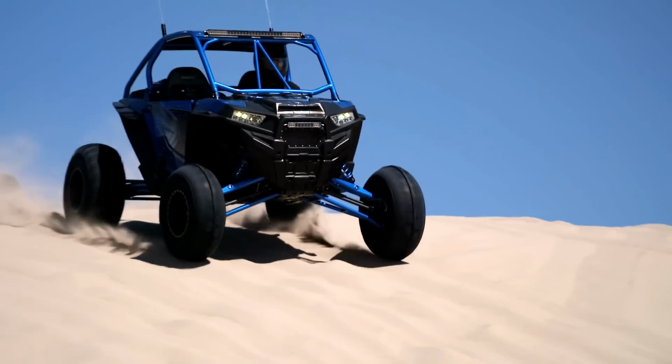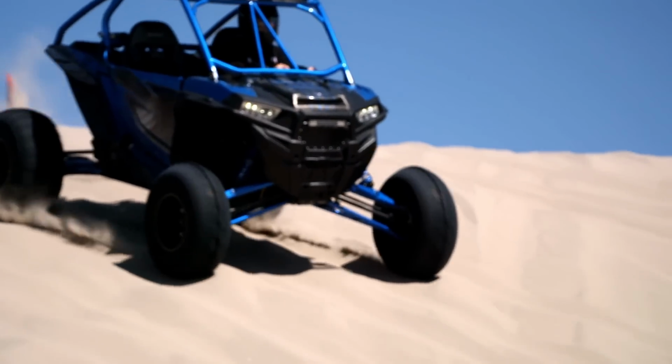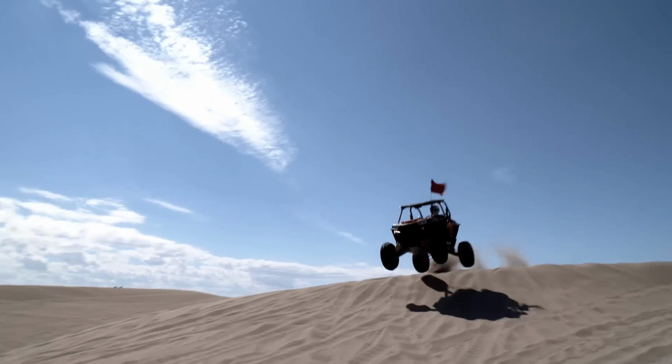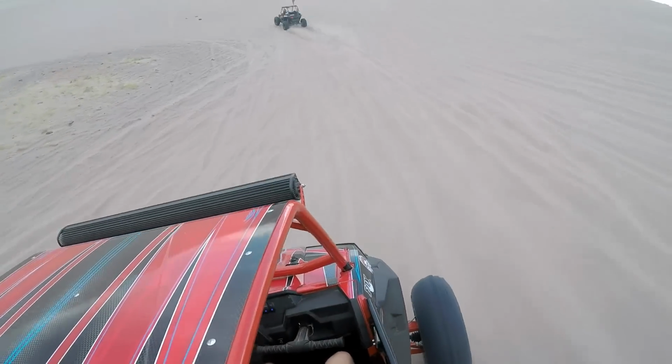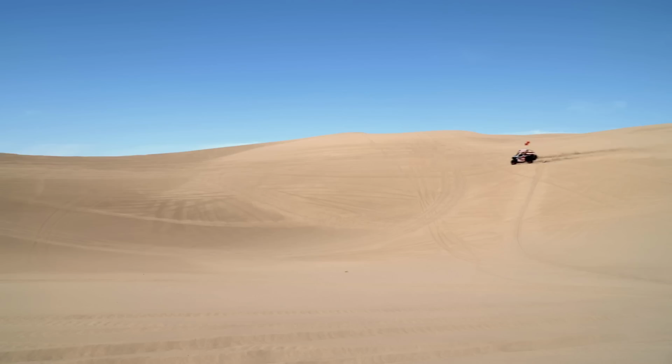Largest sand dunes in North America. You can ride as hard and as fast or as slow as you want. St. Anthony's pretty unique in the way that the dunes are spaced out. You can get huge runs on the dunes. The dunes are super tall, so you can just really run wide open in a lot of places.